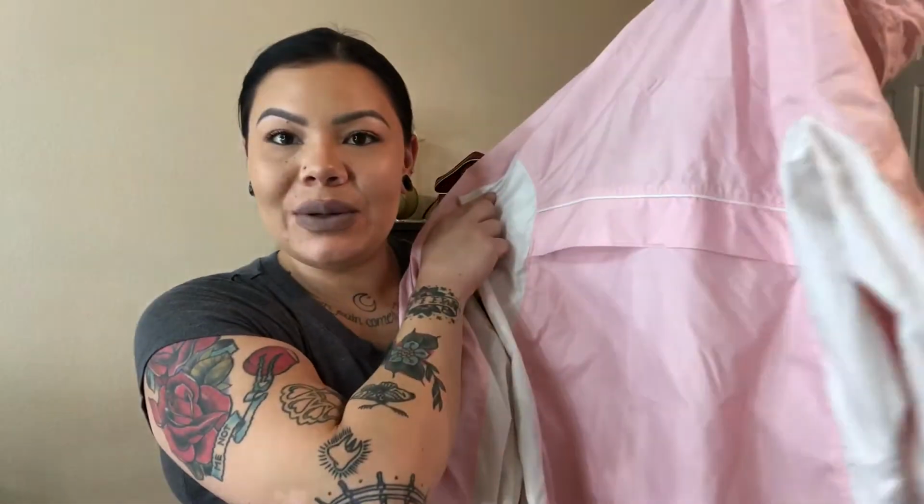So I really love the baby pink on this. I thought it was so cute. I know it's kind of getting washed out, but it's got this little flap that most windbreakers do, and I thought it was so cute and so perfect. Actually, why is there a zipper here? What is this for, I wonder?